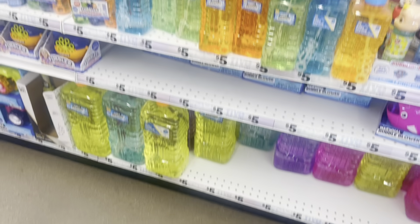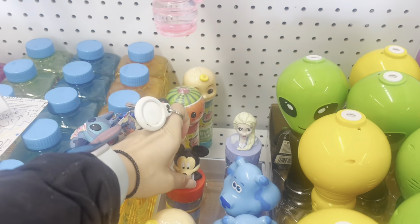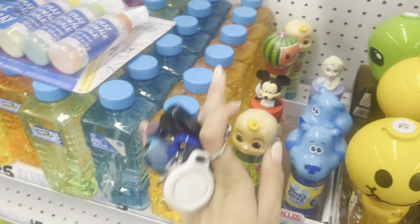Okay guys, I'm very disappointed. They didn't have a bunch of Stitch stuff today, which is fine. They just opened literally like a few weeks ago. So we're gonna run into Five Below and see if they have any new Stitch stuff. Are they even open? I don't even know if they're open. Oh, they're open. Okay, but why don't they have Stitch bubbles? I know they have these.